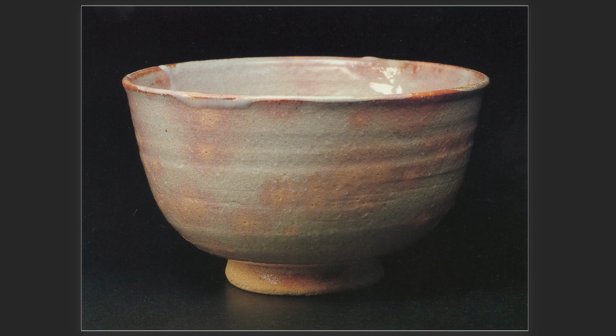This piece is from Hagi. Hagiyaki is made in the lower part of Japan, and the clay is really particular to it. One time I got a little Hagi cup, and the translation said, "Don't be surprised if this doesn't look like real Hagiyaki, because it has to go through 7 color changes as you use it." So over time, the cup is going to change, and it's going to have something to do with the tea you drink from it, and just an aging process.